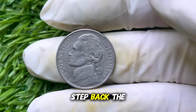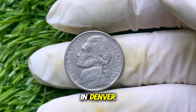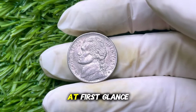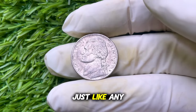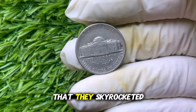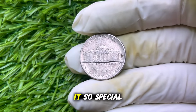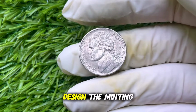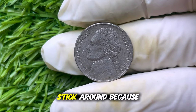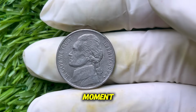Let's take a step back. The 1994 D-Mint Mark Monticello nickel was minted in Denver, a city known for producing some of the most sought-after coins in the world. At first glance, this nickel looks just like any other. But the truth lies in its details so unique that they skyrocketed this coin's value to over $1 million. But what makes it so special? Is it the design, the minting error, or something even more mysterious? Stick around, because we're diving into the secret behind its astronomical worth in just a moment.